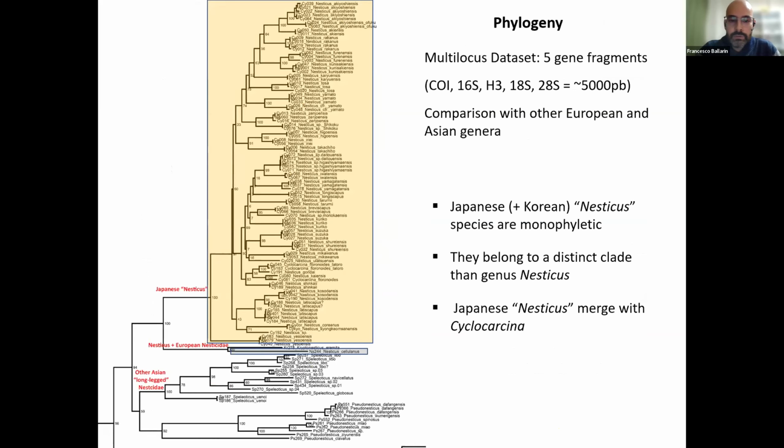The next step was to reconstruct the phylogenetic tree of the Japanese Nesticus species. So we used a multi-locus dataset, including 5 gene fragments, for a total of about 5,000 base pairs. And we also included some species from Korea that we found in GenBank, and also some representatives of the European genera and the other Asian genera.